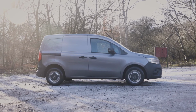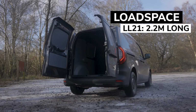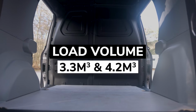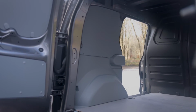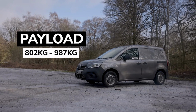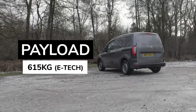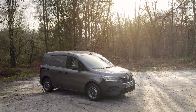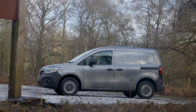So here are the key stats. You'll get a 1.8 meter long load in the back of the ML19 and a useful 2.2 meters in the LL21, with load volumes being 3.3 cubic meters and 4.2 cubic meters respectively. Payloads will vary depending on the engine, power unit, and trim level in the vehicle you choose, but you can reckon on payloads between 802 kilograms and 987 kilograms for the standard fuel vans, and a pretty competitive 615 kilograms for the all-electric E-Tech. These stats are exactly where they should be for a light van. And that's the point. This is a light van for the modern age, and Renault has made sure it ticks all the right boxes in the places they truly count.